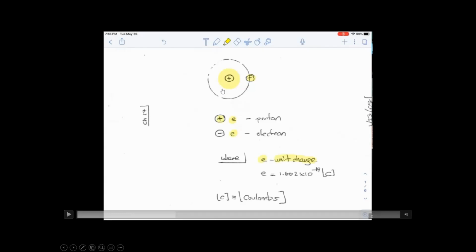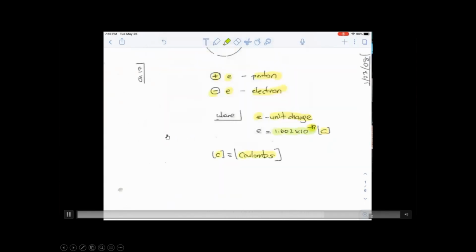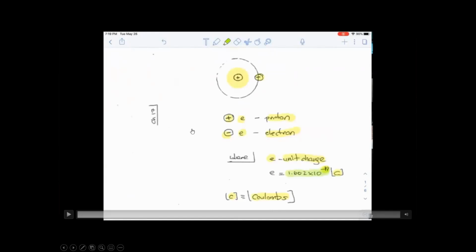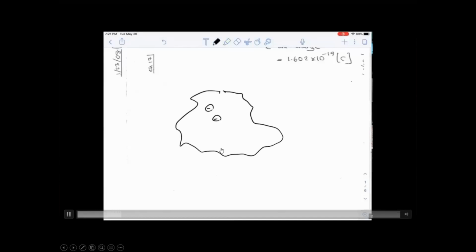Lowercase e represents the unit charge. There are two unit charges, positive and negative. Once again, the positive is proton, the negative is electron. The unit charges have an experimental number, which happens to be very small. You got 18 zeros before you get the first number. Believe it or not, the value of a unit charge was first measured here in Chicago, about 15 miles from here, at the University of Chicago, in 1907. And the guy who measured it ended up winning the Nobel Prize in 1922 in physics.